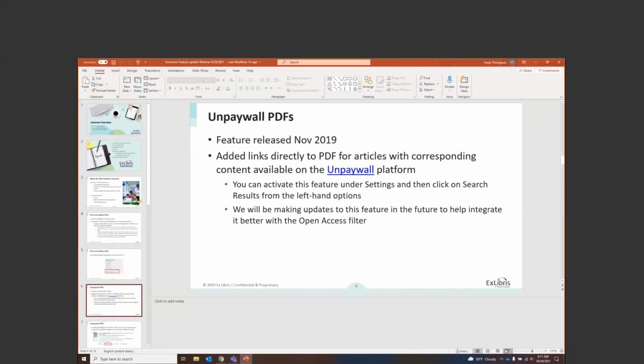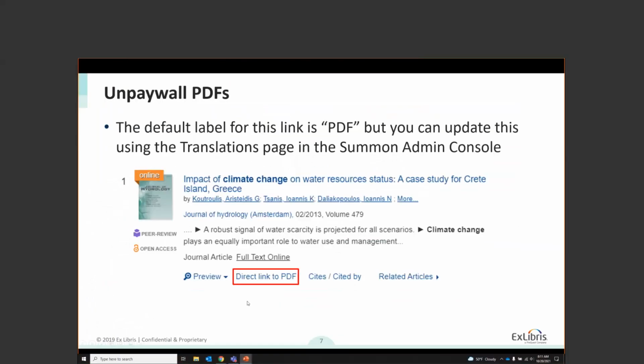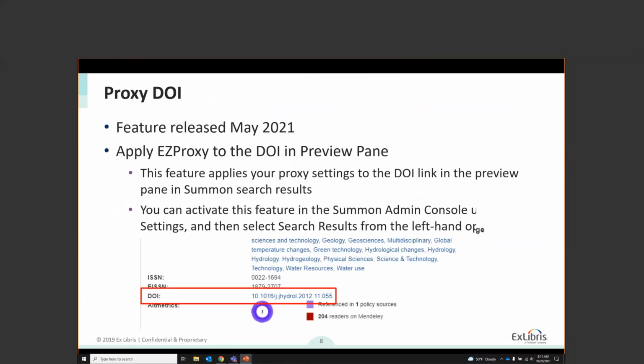Okay, so again, here's an example of what it looks like, and here's information about how you can update it using the translations page in the admin console. And if anyone has any questions, just feel free to send those in to this chat.